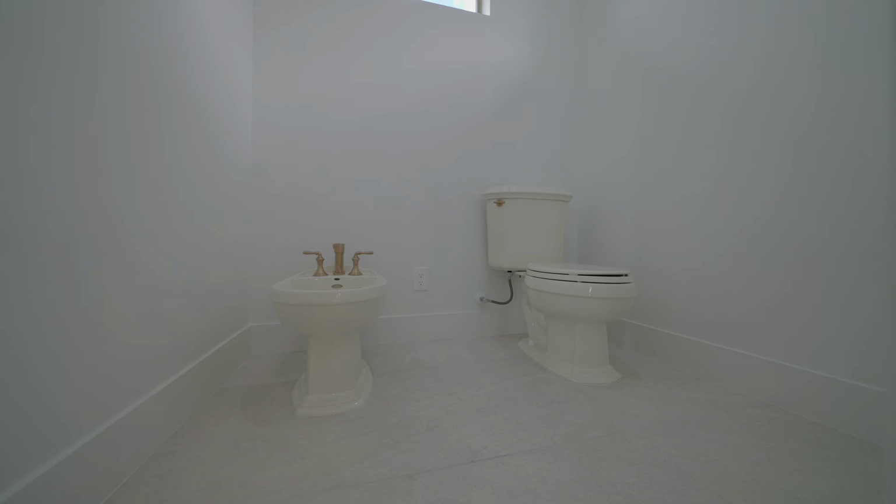All right, we've seen the entire upstairs, we've seen downstairs. We should be going and checking out the backyard, but wait, there's more. So let's go right back to the front door, because there's one surprise left in this house that I've got to show you. So let's meet you at the front door. I'll see you in 1 second.